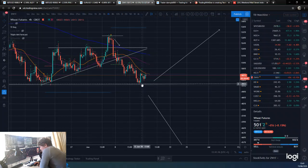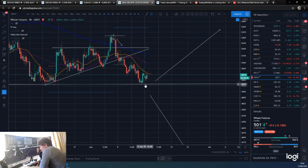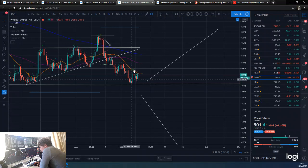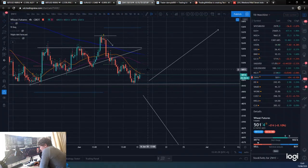You would have had to have known that potentially you're going to get faked out under, but you're not just trading it off the 9, you're trading it off this horizontal. So yeah, that would have been a good trade, but how much further can we see it necessarily going? I mean, it's difficult to see.